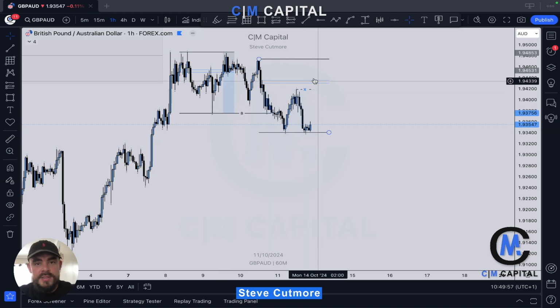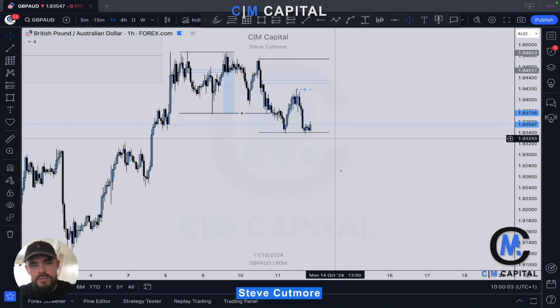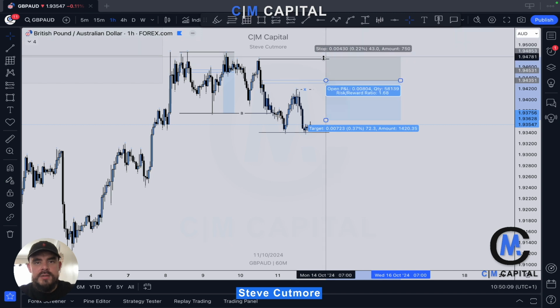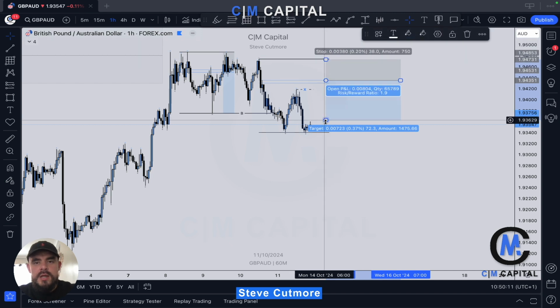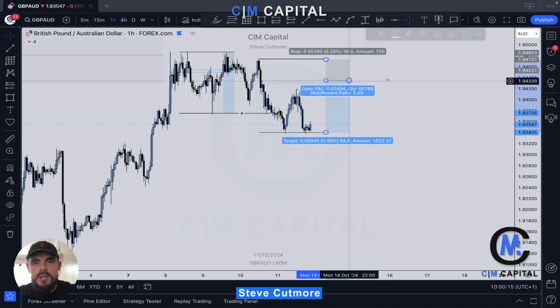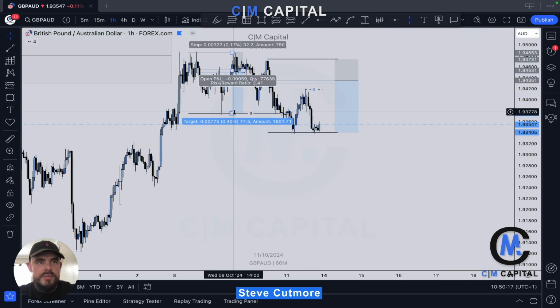So if we do pull up and tag in, we've got a nice pair of equal lows here, i.e. liquidity. We could push down and take it. So I'm just simply expecting price to come up to these levels here, and then I will set my trade like so. That will be my trade for this week on this pair.